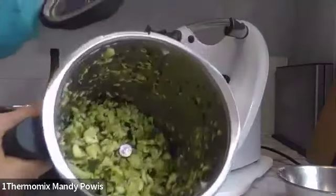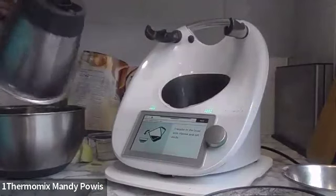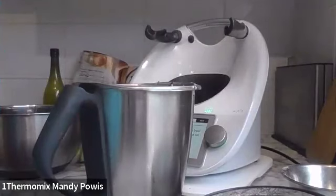Just to transfer to a bowl with the cheese. So there's all that chopped up. Now, I seem to have lost my spatula. I cleaned it, I don't know where I put it. I'll just pull another one out.